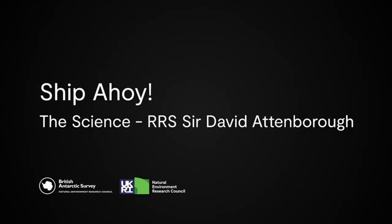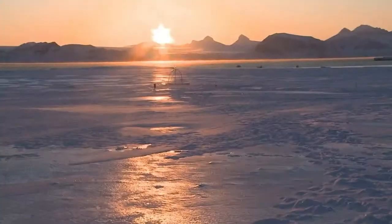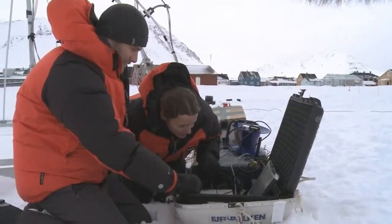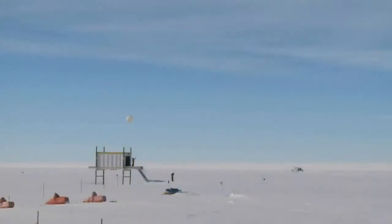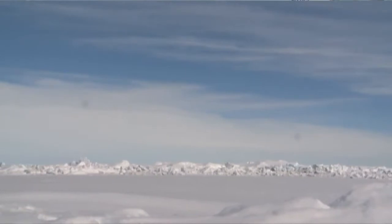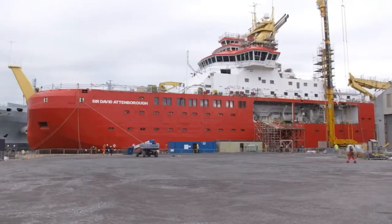The Sir David Attenborough will take UK scientists and our international collaborators literally to the ends of the earth to try and understand what is happening in those regions. What's happening there is really critical for us all on this planet. It's really urgent that we take the ship to the polar regions now. The climate is changing faster than it ever has done before. Through this state-of-the-art new ship, the British Antarctic Survey will help to expand global knowledge of the polar oceans and the impact of climate change on this crucial region.